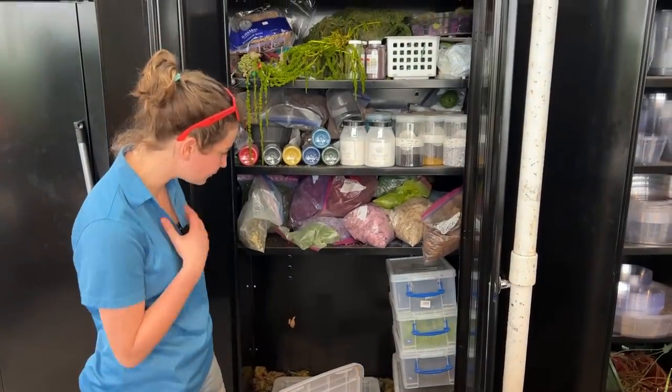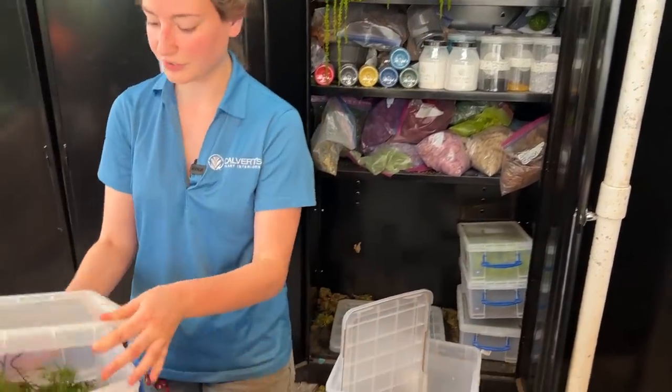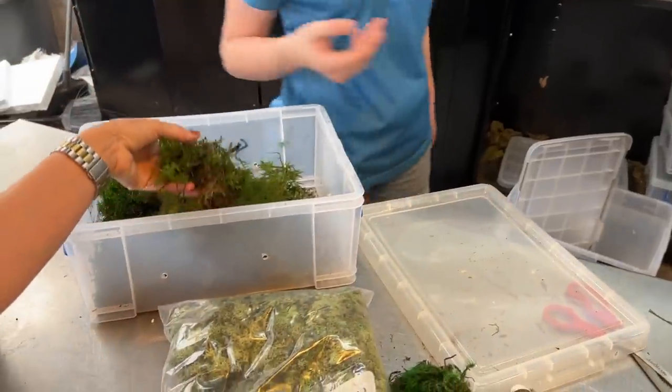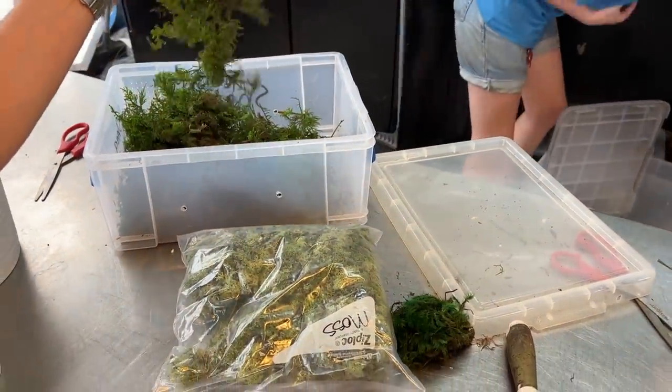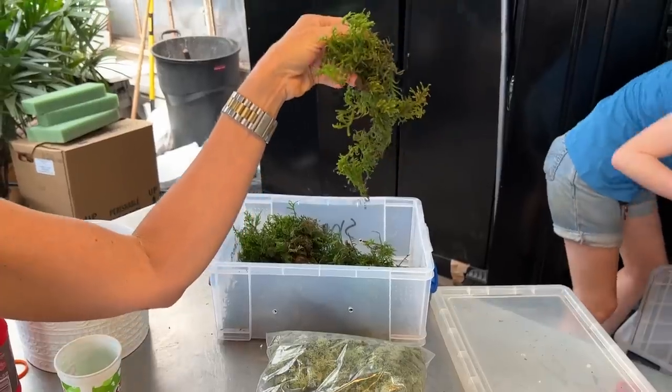We use a lot of sheet moss. Pretty sure this is some sheet moss. Or this is actually more shag, just a different style. This is some of the stuff. I love the earthy smell of it.